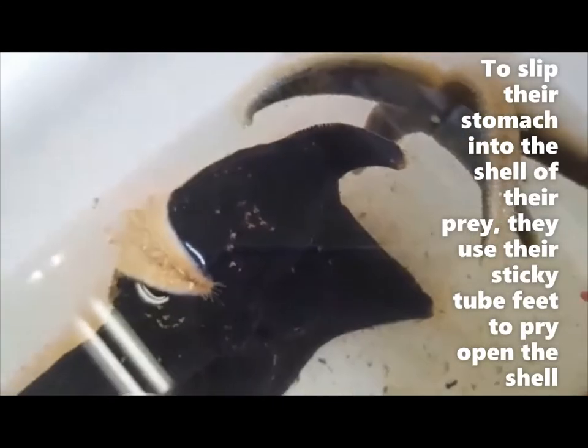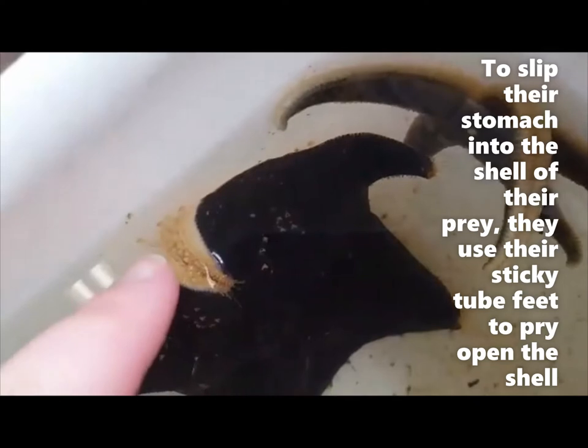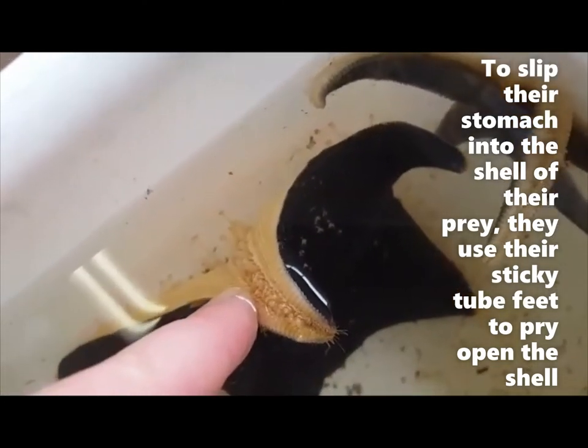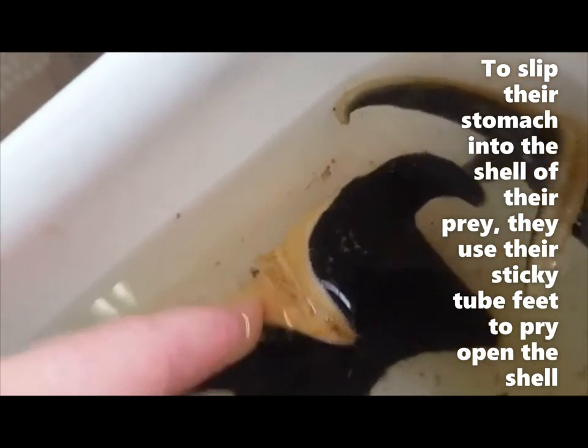Here we can see the tube feet of a bat star and a mottled star. Tube feet here are what is used by sea stars to pull open their prey. They usually do that with bivalves like mussels or oysters.